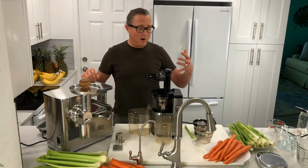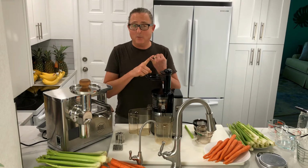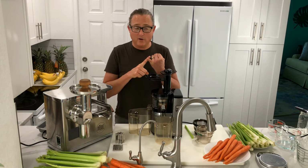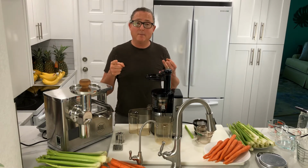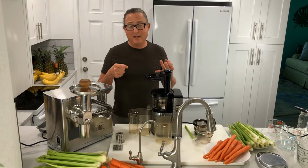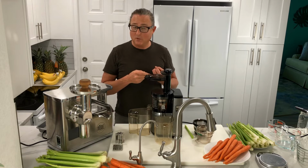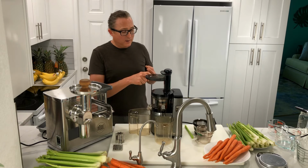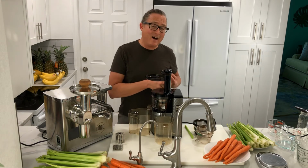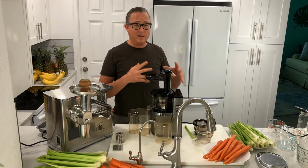Claim-wise, what we get from Nama, we see on the outside of their box and on their marketing materials that they list the juice made with a Nama juicer has better flavor. They list that they get more juice than other juicers in the marketplace, and in some cases I've seen where they state 30 to 60% more juice. So that's a pretty sizable claim of yield. And they're also showing that it takes less time to use their juicer as well. So we'll take a look at those three main claims that they make.